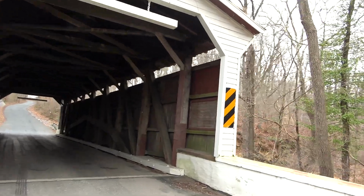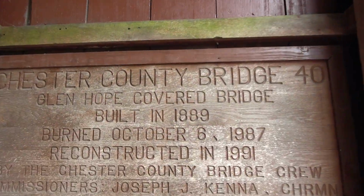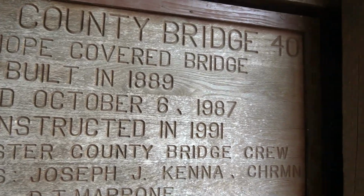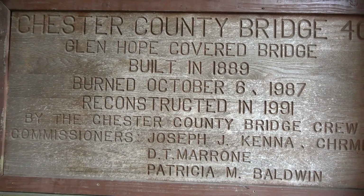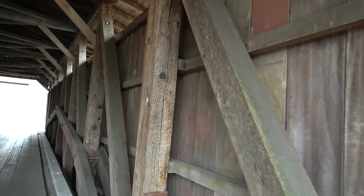Some information over here, looks like. Glen Covered Bridge, built in 1889. Yeah, burned in 1987 by vandals. Reconstructed in 1991. So that's unfortunate. But yeah, not sure why people feel they have to burn covered bridges. I think this is second or third one we visited.